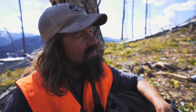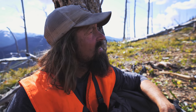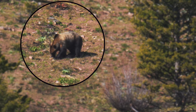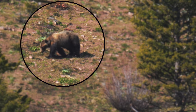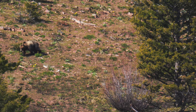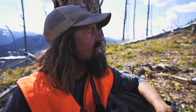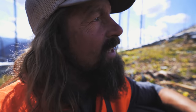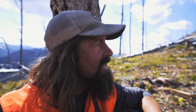All I know is our little sweet spot up here has a big old giant grizz parked in it. And that sucks. Not cool. No. It's a lot of bears, though. That's three different bears just from this little spot that we've looked at. But I want to know where Red went. If Red dumped off into this bowl, we got a great shot at him.